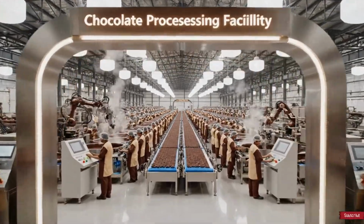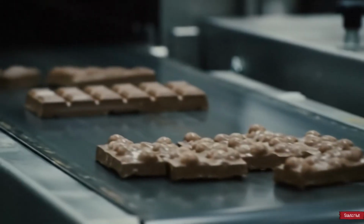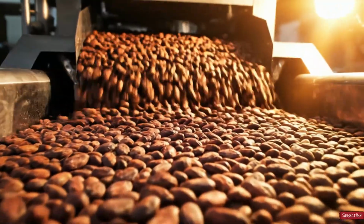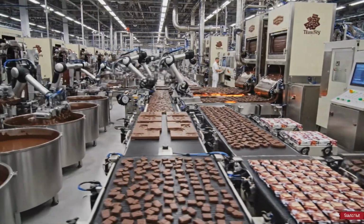Today, we open the doors to one of the most fascinating industries on the planet, an industry worth billions. Step inside the world of modern chocolate production, where traditional farming meets cutting-edge technology, and where raw cocoa beans are transformed into bars, chips, minis, and the countless chocolate creations loved across the globe.